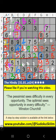8th grade and 7th row, 3 numbers are remaining 6, 8, 7. Column F, we have 7 and 8. So 7 and 8 can't come in this cell, it will come in one of these cells. Column E, we have 7. So 7 can't come in this cell, 7 is confirmed here. Then 8 is here. Then 8th grade and 7th row, only 1 number is remaining 6, 6 is confirmed here. Then column F, only 1 number is remaining 4, 4 is confirmed here.